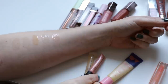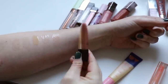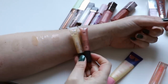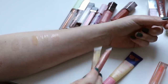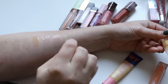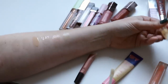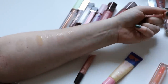Kevin Aucoin, I've got two little mini Glass Glow Lips is what they're called. And I've got the shade Gold Beam and Prism Rose. I believe Gold Beam was just a limited edition in a mini pack for Christmas, whereas Prism Rose is one that's available permanently full size. So this gold one is just a clear gloss. It's a lot thicker than the last one. I suppose that's because that's more of a lip treatment. But again, very, very sheer, and the gold just gives it a little bit of a shine.